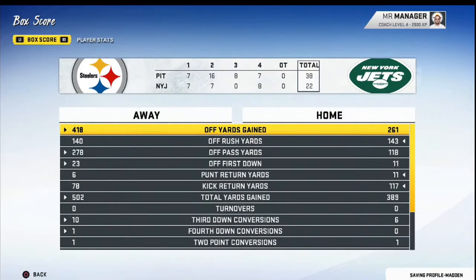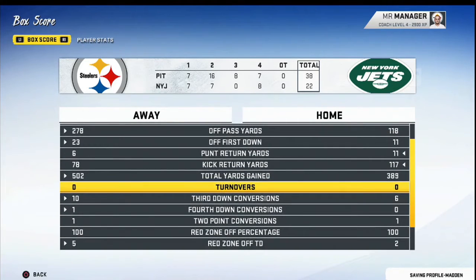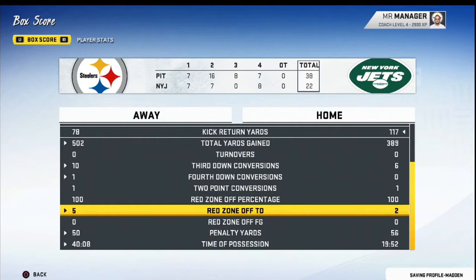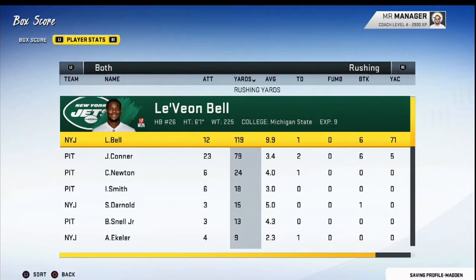Unlike the flailing Lions, who are just not performing up to their, well, they don't have very good standards anyway, but they're not performing anyway. The Steelers get a massive win in week 2 against the New York Jets. Look at that time of possession. That's just an absolute domination of this game. Let's see the player stats here, as Cam has a nice day for himself. Darnold, not great, didn't really do much it seems, but 4 sacks for us, only 1 sack given up.